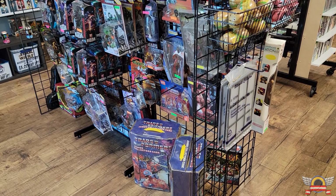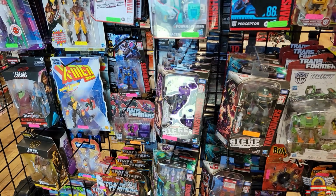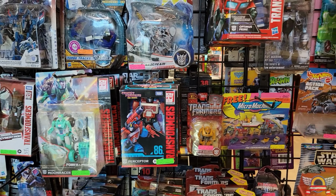And I'll tell you, after rewatching this footage, something that didn't pop out to me when I was there, and now it's popping out to me looking at this, is the Micro Machines. Oh my god, I used to play with those all the time as a kid. It's cool to see stuff like that, because usually they just stick with the pop culture stuff, which they have a lot of here, don't get me wrong, but they got stuff like that for me, and that's very, very cool to see.